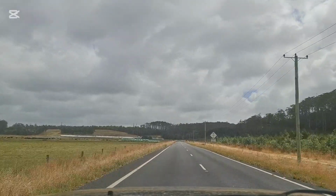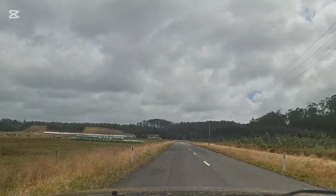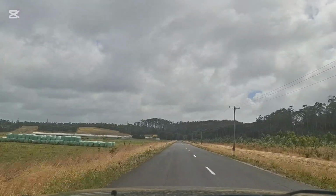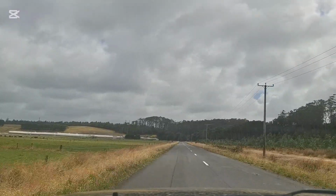That container on the back of that truck's got grain going out for these farmers. This one big farm here on the left, we worked here the other day.